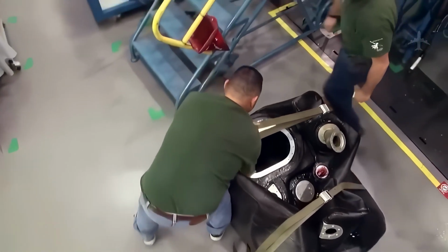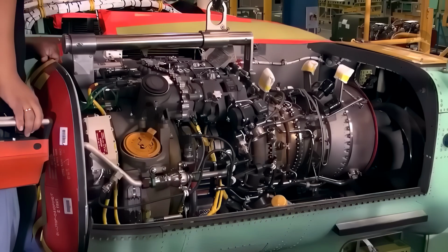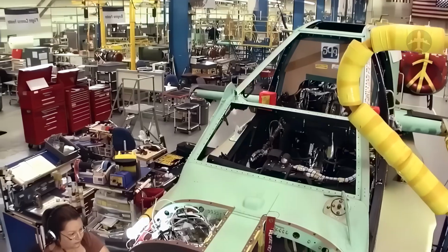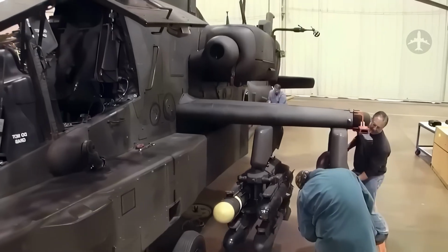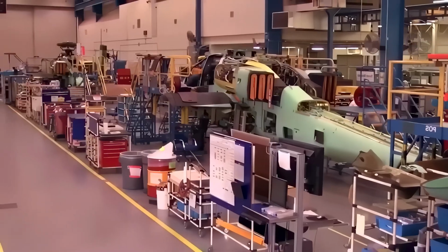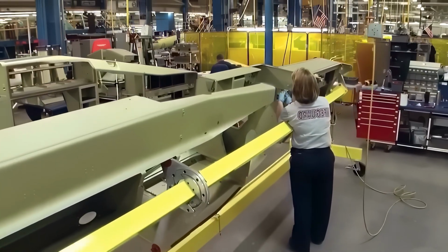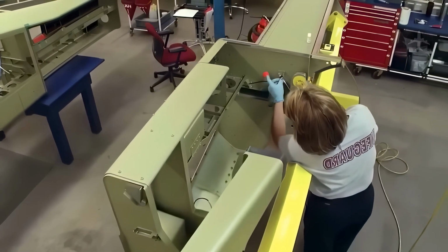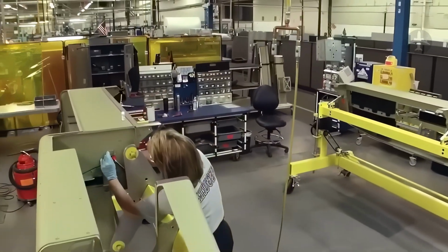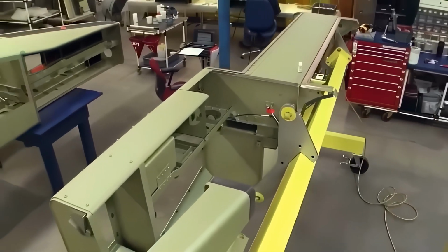The production line for Apache helicopters is a complex and highly sophisticated process that involves many different stages. This attack helicopter production line begins with the manufacturing of its components, which are produced by various suppliers around the world. These components include the engines, rotors, transmission, avionics, and weapons systems. Once the components are manufactured, they are delivered to the assembly line, where they are put together to form the final product. The assembly line for this helicopter is a highly sophisticated process that involves many different stages.